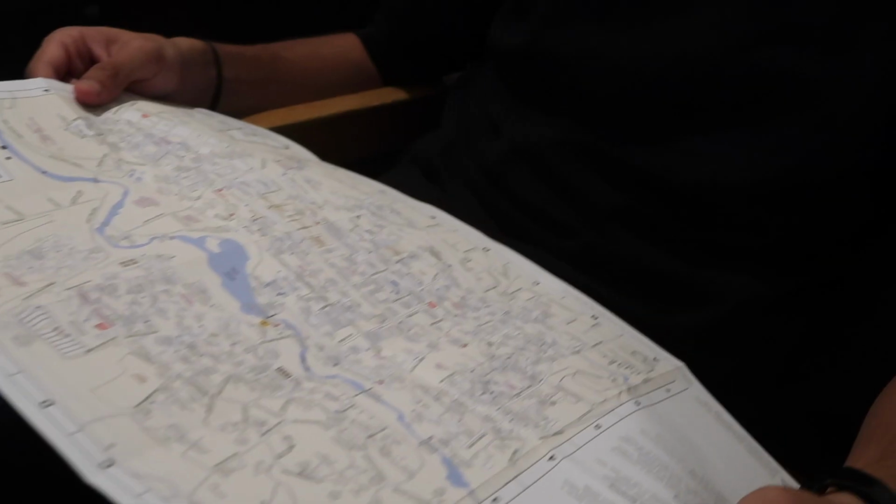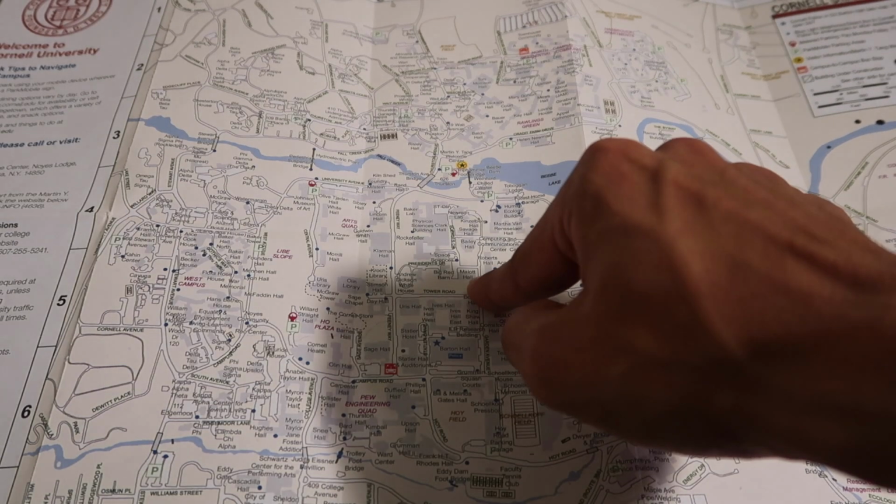Welcome to Cornell University. We have reached... I don't understand. This is the Cornell University map.